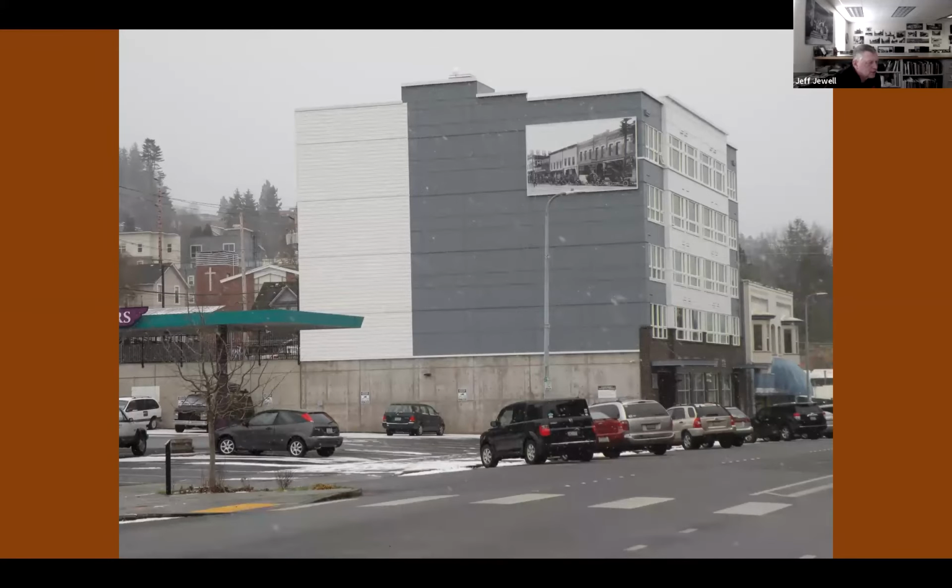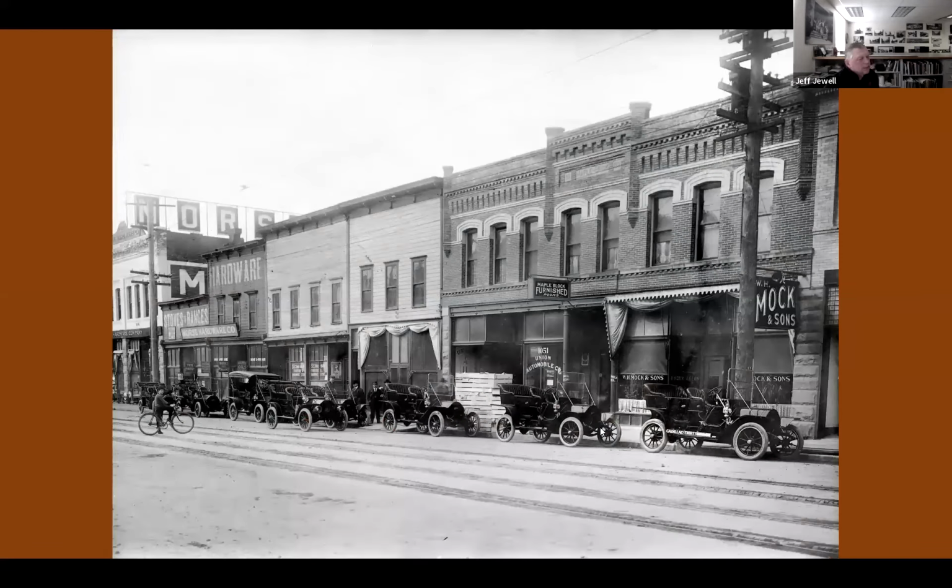And this was the largest one that I've done locally, 6 feet by 9 feet. And it's on the Opportunity Council's new building on State Street. And the image, this is the actual image that's on that, was chosen because this is the view you got from looking at the Opportunity Council's new building and then looking directly across the street. It's everything from the Pacific block on the extreme right, the Maple block, and then down to Morris Hardware.